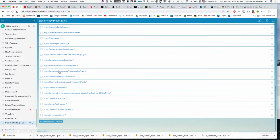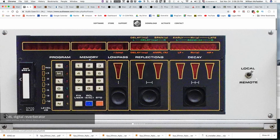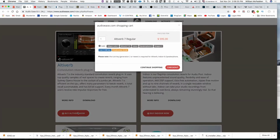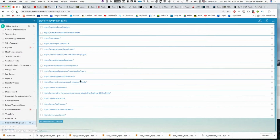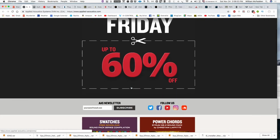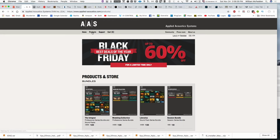And then AudioEase is the manufacturer of Altiverb. And it doesn't look like it's on sale right now, but you might want to check it around Christmas time. Normally is retailing for $5.95. So Applied Acoustic, another manufacturer, up to 60% off their plugins. So we've just focused on those. There are the bundles.